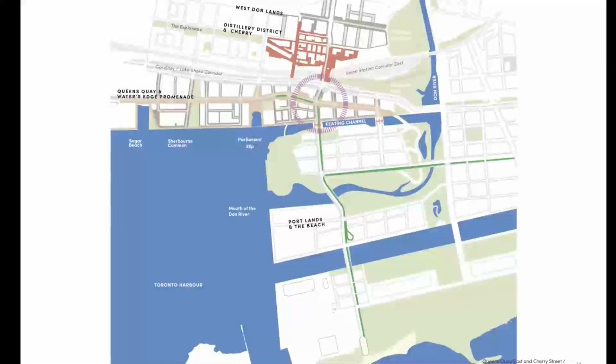Then looking at the bigger picture, it's promising to us that the green track could be a really unifying feature all the way down Cherry. Maybe we could even get it in time with the addition of a new bridge over the shipping channel all the way down to Cherry Beach. So that's exciting to us, that it becomes this unifying, ecological, consistent element.